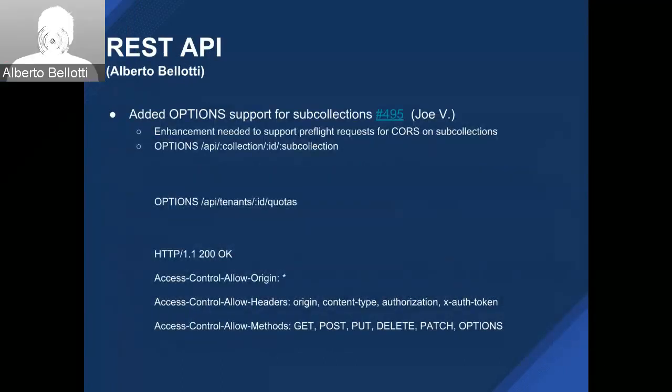Thanks, Gregg. For the API, we have one enhancement that came in this sprint, and that's by Jovi. We needed to add options support for sub-collections, and that was for pre-flight requests for CORS on sub-collections. So standard OPTIONS HTTP verb with the API collections ID sub-collection. Here showing an example for an API tenant's quotas and the standard access control headers that are coming back for that. And that's it for the API. Next slide, please.